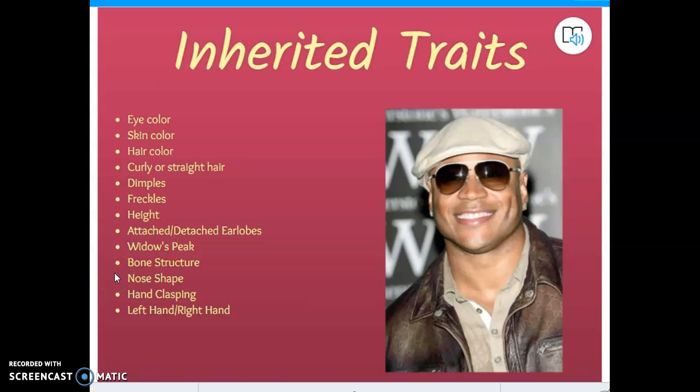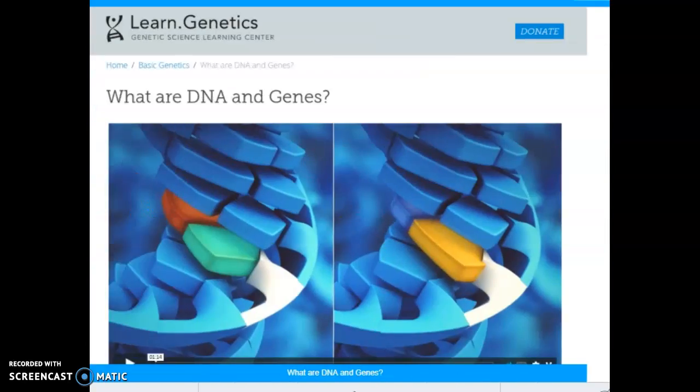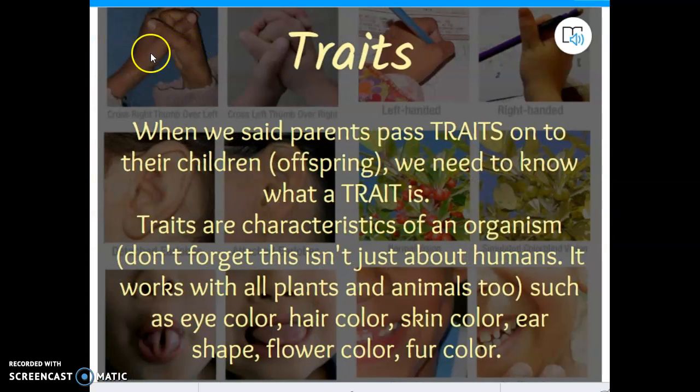Your bone structure, like the way your bones are put together. Now, I know that all of our bones are generally put together in the same form because our skeletons look similar, but we do have some people with very specific bone structures. The shape of our nose. The way that you clasp your hand. And we're going to do this one in class, but you can see that in the background. I know it's on one of these slides right here.